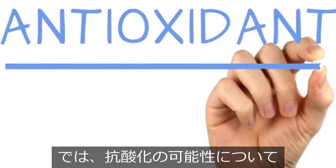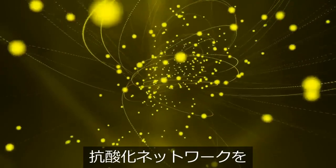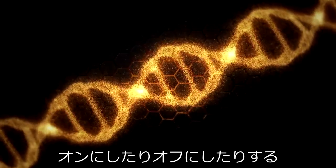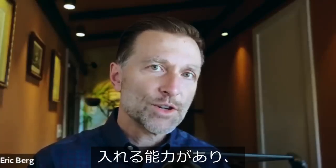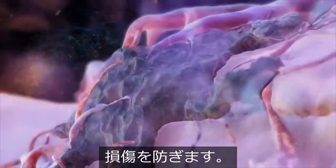Okay, so let's start with antioxidant potential. It increases glutathione. It increases other antioxidant networks in your body by actually increasing your ability to activate these antioxidants. There are certain genes that turn on or turn off your antioxidants, and turmeric has the ability to turn them on to help fight off free radical damage that's involved with oxidation and inflammation.